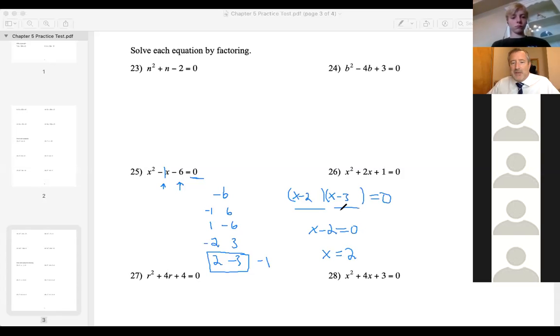You take the second thing. The second thing says x minus 3 is equal to 0, and solve that one. Hey, look, just add 3 to both sides. We get x equals 3. How do you write your final answer? You put it in braces. You put the smaller one first, the bigger one second. No, I will not mark off if you write the bigger one first. And there you go.